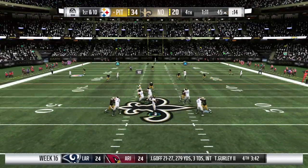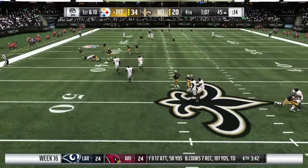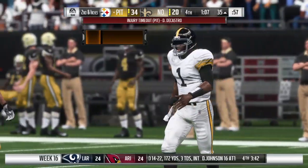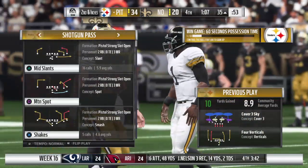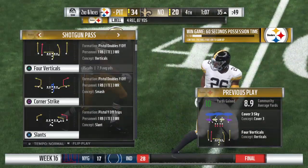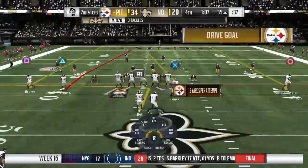Looks like he'll throw here. This is Bell on the dump off. And he showcases the spin, a pretty good gain before he's taken down. An ideal down and distance to try to finish this thing off. Second and inches.